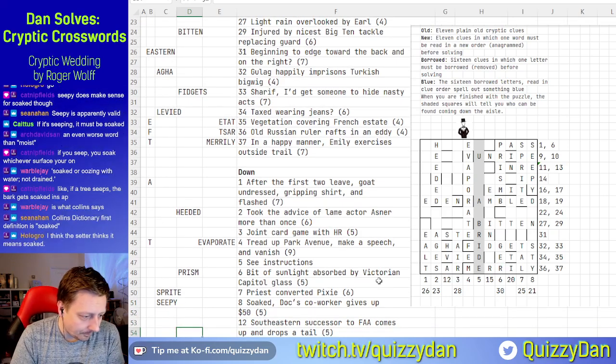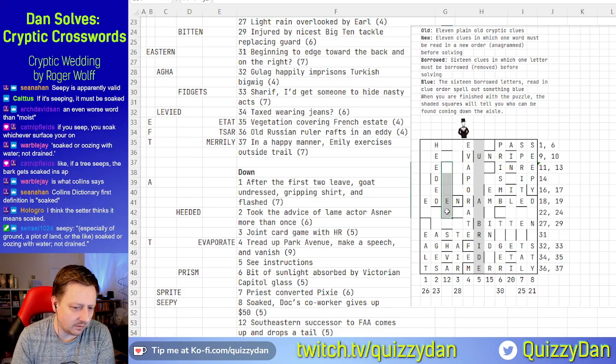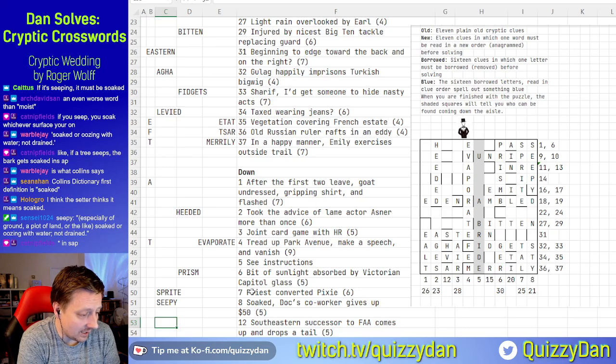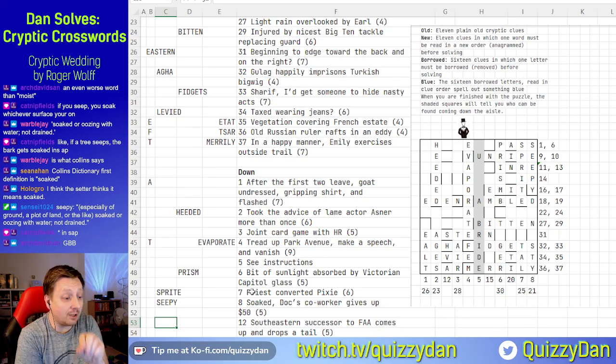12 down. Southeastern successor to FAA comes up and drops a tail. There's only one letter in it, that's irritating. Is there a successor to FAA in the aviation industry that I'm unaware of? Comes up and drops a tail. Is there an anagram? Is there an extra letter? Successor to far. Do, re, mi, far. So it's so.